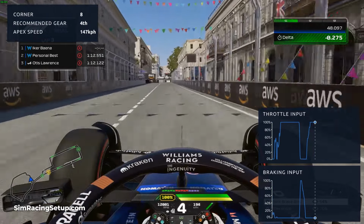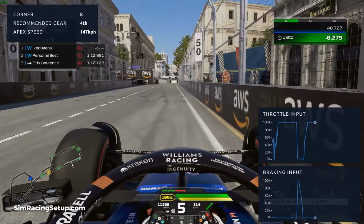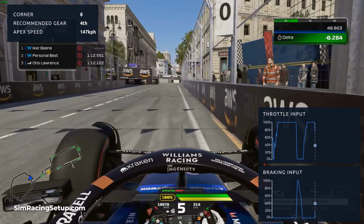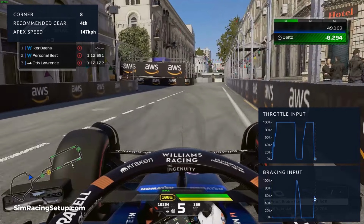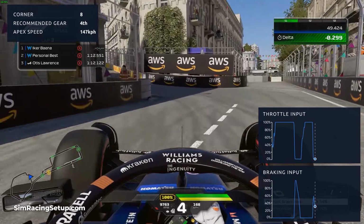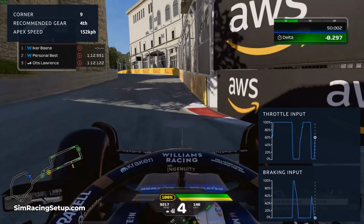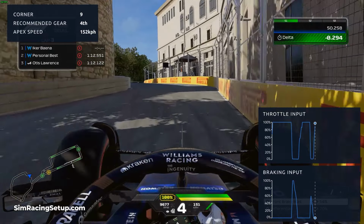Start by positioning your car on the right of the circuit and braking at around 50% pressure at the 60 meter mark. Turn in, aiming to hit that inside barrier, as you will always understeer just past it, and it will look like you're about to hit the outside barrier instead. Trust your racing line, just missing the inside and outside barrier on the exit.